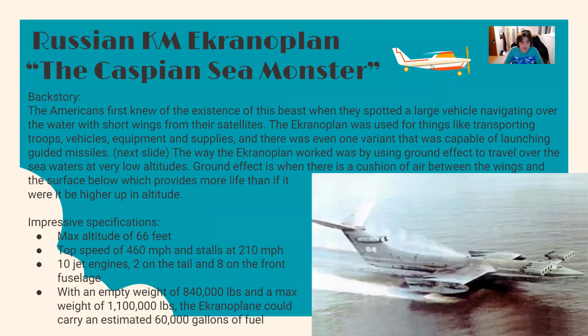Speaking of large aircraft, the Russian KM Ekranoplan, nicknamed the Caspian Sea Monster. The backstory for this was the Americans first knew of its existence when they spotted a large vehicle navigating over the water in Russia with short wings, and they noticed it from their satellites because they were too scared to fly into their territory anymore. The Ekranoplan was used for things like transporting troops, vehicles, equipment, and supplies, and there was even one variant that was capable of launching guided missiles off of the back, and you'll see that in the next slide.